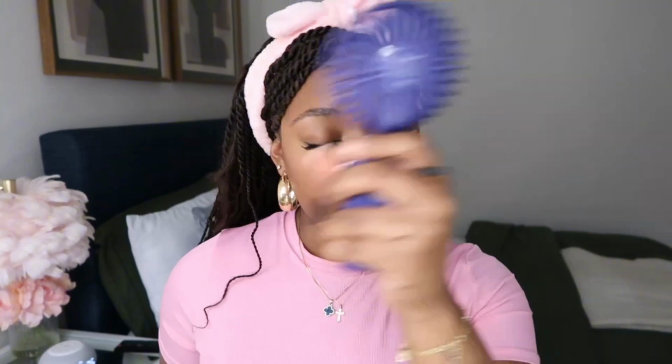Then I go in with my e.l.f. setting spray. I've tried different setting sprays. Either they make me oily or they make me extremely dry. And this one's the only one that gives me a full coverage while it still makes me look dewy, but matte at the same time. Like I don't look greasy, you know? Obviously, you can just wait, but I don't have time for that. So.